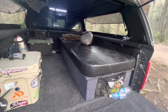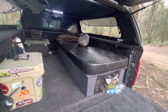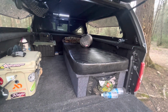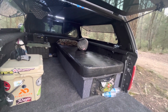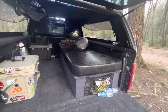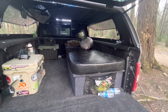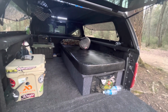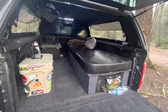So on the inside, we got a platform, storage platform that I've built and carpeted. Just used indoor, outdoor, boat carpet, speaker box carpet, whatever you want to call it. Worked really well. Used Super 77 3M adhesive and staples to get it to stay in place. The mattress, I have no idea who makes it. It actually came out of the sleeper cab of an 18-wheeler, and I picked it up at a yard sale for about $5, and it is the exact length of my truck bed and is surprisingly comfortable.